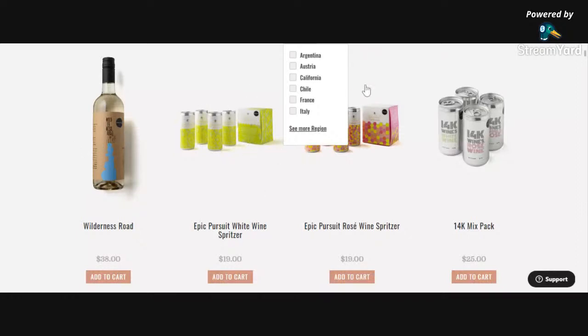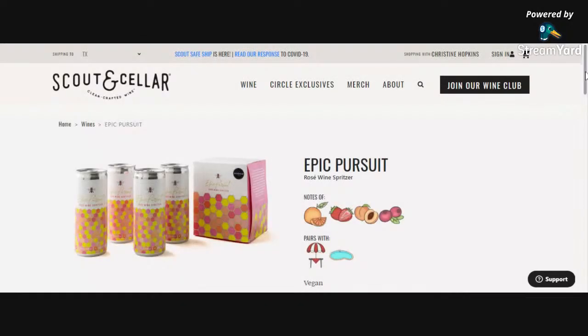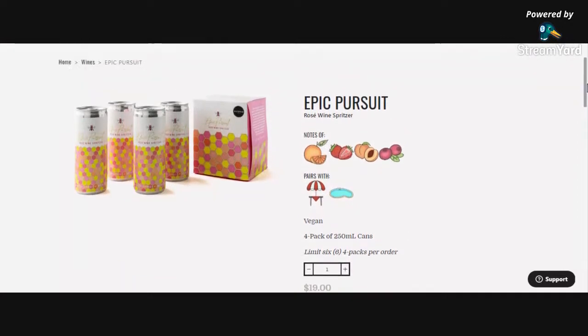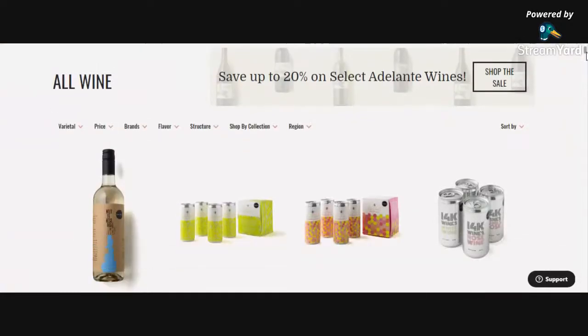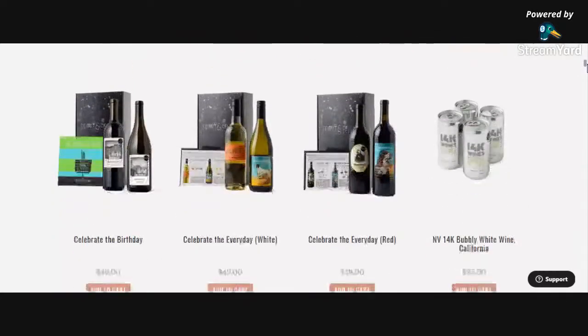These are some of our canned wines that we talked about. This is our wine spritzer that I just clicked over to here. These are really great and convenient. Really nice especially for the summer, by the pool, by the beach. We also have canned wines. So this is, I'm going to show you quickly. These are our gift sets.